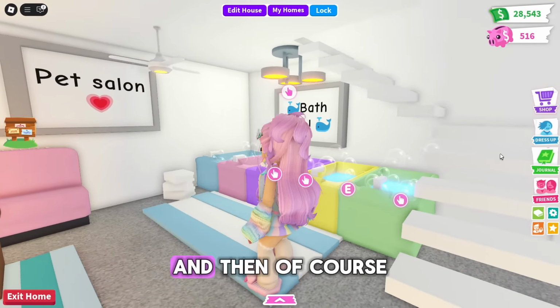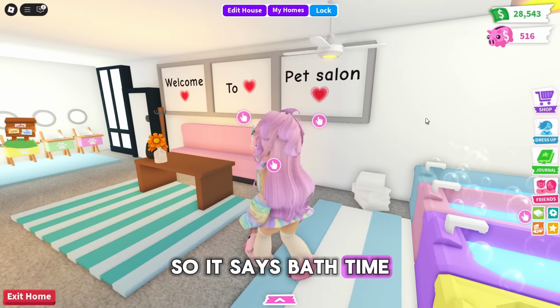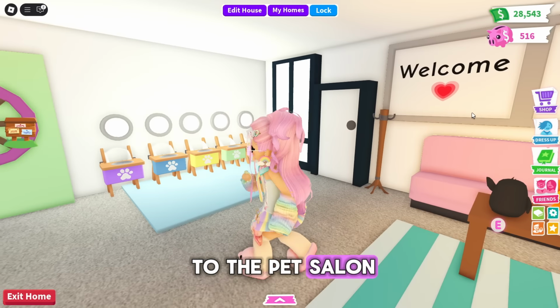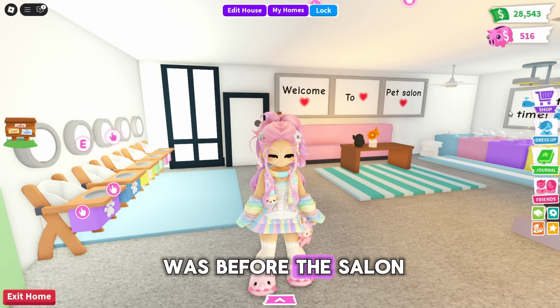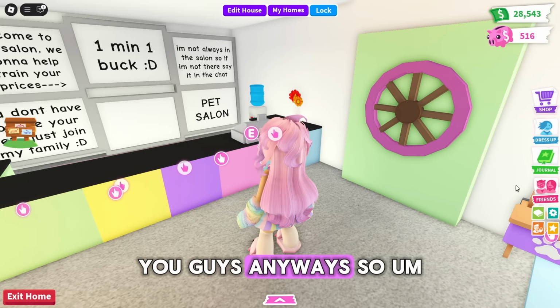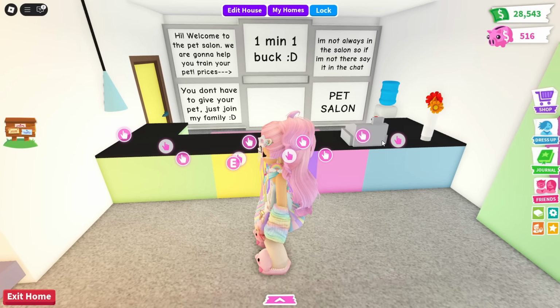But yes, and then of course here we have baths, so it says bath time. And I feel like this should say welcome to the pet daycare, but it says welcome to the pet salon, and it's kind of fun also because this was before the salon came out. So yes, I was ahead of time, okay, you guys. Anyways, so I'm not sure what this is. I guess it's just wall decorations.